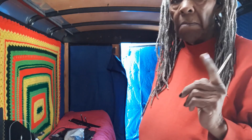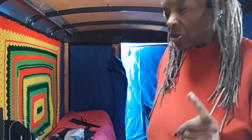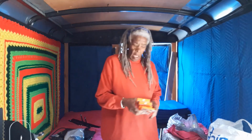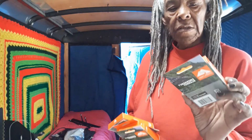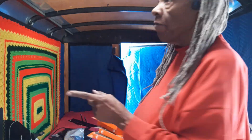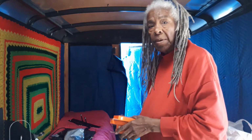So here goes. I hope you can see what I'm doing. My plan is to lay out 2 mats and put some mylar sheeting in between the 2. How about that? I've got 4 mylar sheets. These are the emergency blankets. I've got 4 of these, and I've got 5 mats left, and I think I can cover the whole top here.